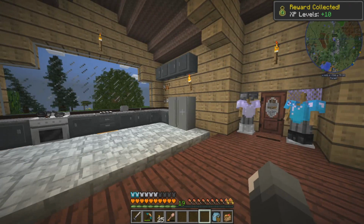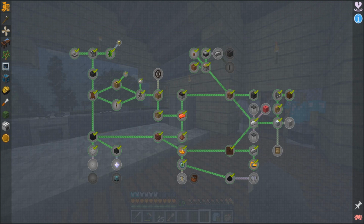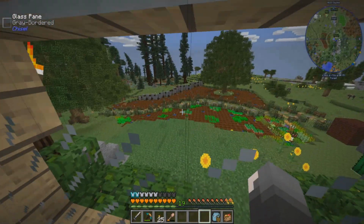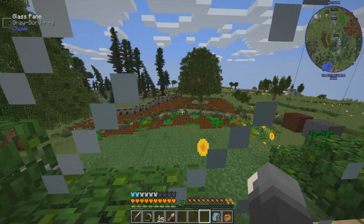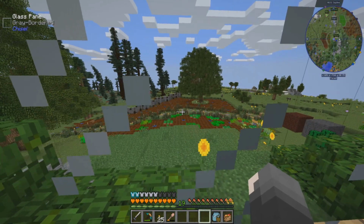So yay, XP. I haven't done anything else, because honestly, like I said, I'm really enjoying this exploration thing, and I wanted to build a farm, which doesn't usually have a lot to do with quests other than the food when we actually get the return from it. But yeah, I'm really proud of this. This took me a while, but I'm really proud of it, because I just did it on the fly.